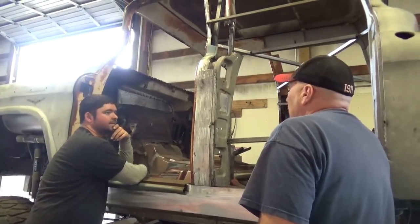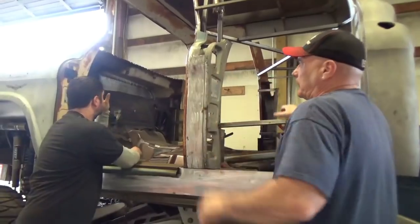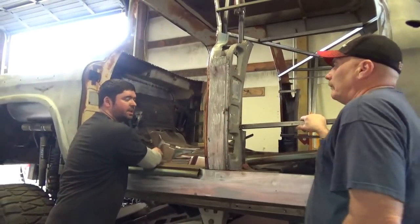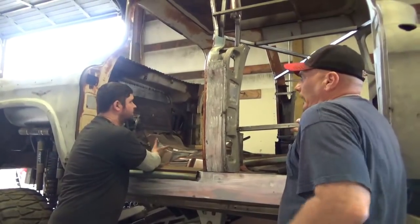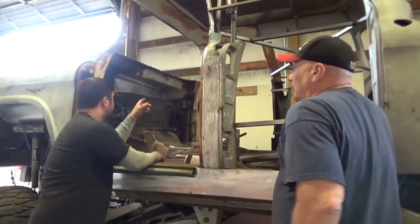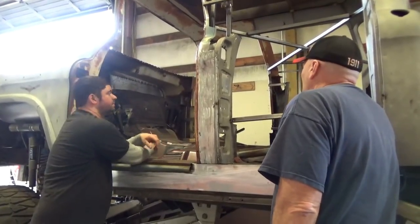Maybe we could make some kind of brackets that bolt together around the windshield. I could shape an angle iron on the brake and weld nuts to it. Or we could bolt it together where that could be spot welded across there, and then we could bolt it in farther back. Sure, we can do that.